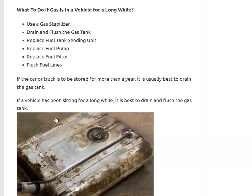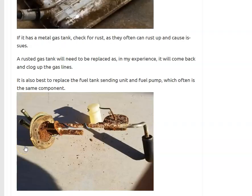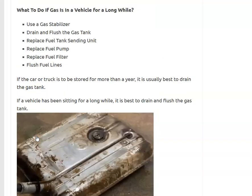And so if the gas is really bad, it's going to be best to drain and flush the gas tank, replace the fuel tank sending unit, replace the fuel pump, replace the fuel filter for sure, and flush all the fuel lines. And this is especially true if you have a metal gas tank, because that old gas can really rust up components if it sits for a long time. If it has a metal gas tank, it could rust it up. If it has a fuel tank sending unit, it could rust it up. Even if it just has what looks like a plastic fuel pump, the components inside of it can often rust up and can cause issues. And so for this reason, quite often it's best just to drain and flush the gas tank. It can also be a good idea to replace the fuel pump, definitely replace the fuel filter, and it can also be a good idea to flush out all those fuel lines.